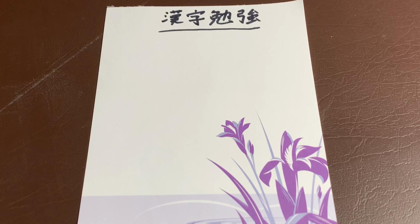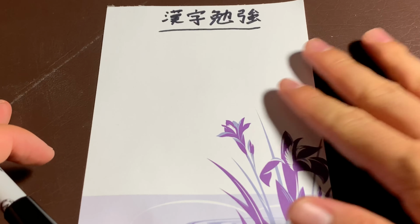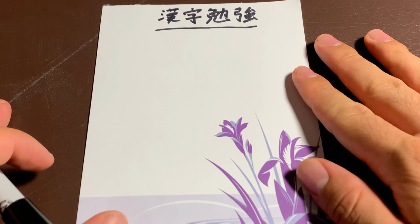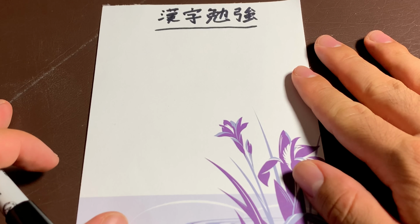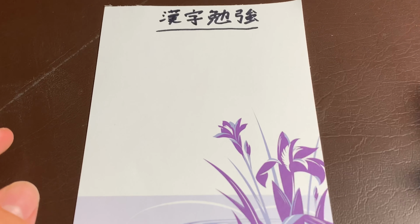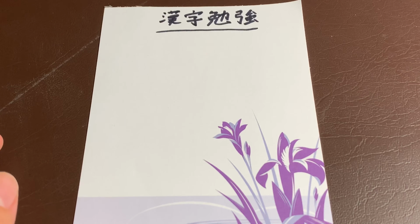And the last tip I wanted to share with you is going to require us changing camera angles, so let's do that real quick and I'll show you the last tip I have for learning kanji. Alright guys, so here I wanted to show you another kanji practice that you can do to learn more kanji or words, and it is what I call going down the rabbit hole in terms of kanji.